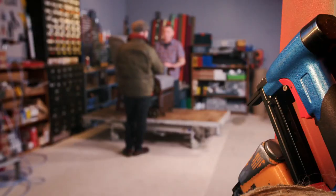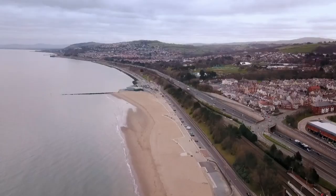Yeah. I do love the process, finding something that is literally on its last legs. You know, this is the last chance saloon for this chair. And we've saved it. And now it's worth something. It will go on to a loving new home.